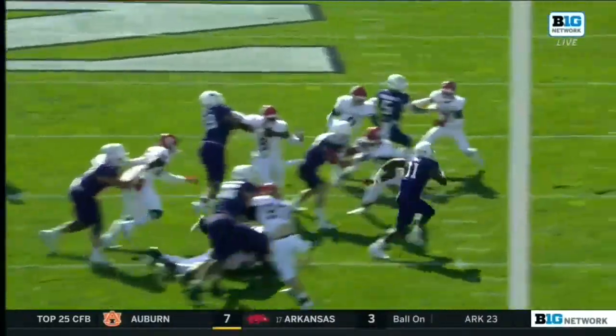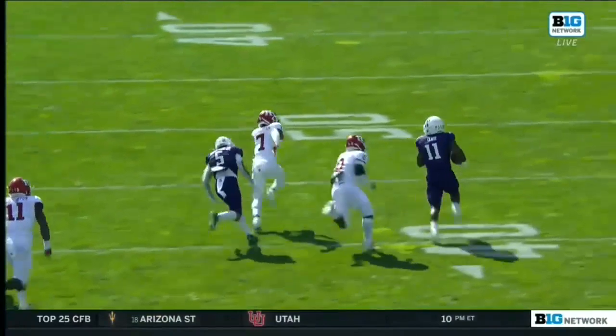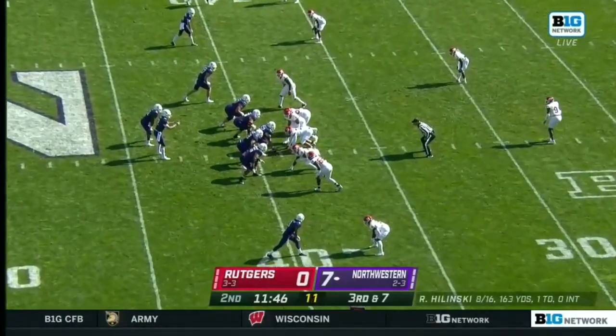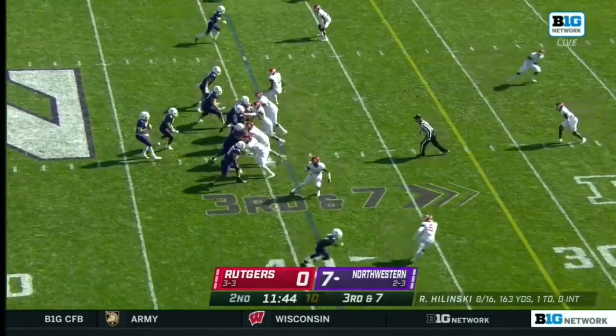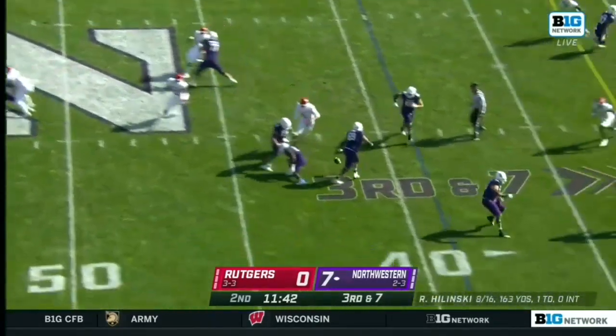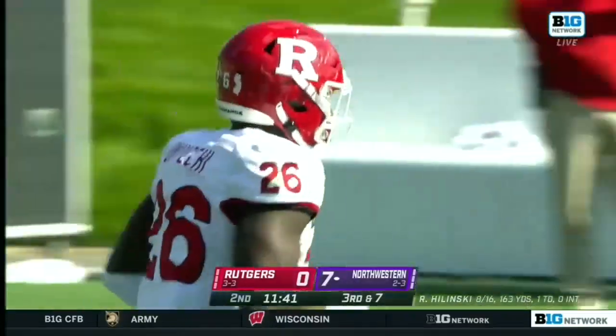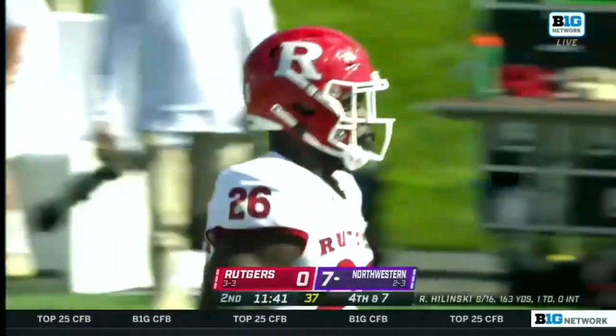I think he does a nice job of running with his eyes, right? And so the one thing you could do, you have to have great. And now he goes out of the game. And here comes Onyechi with pressure off the edge, and it forces Hilinski to get rid of the ball under heavy duress on 3rd down and 7.